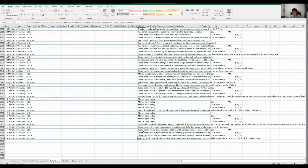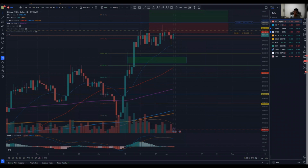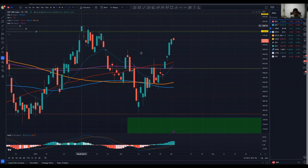Alright, so first and foremost, across the board, we do see green candlesticks, except for say Bitcoin. So traditional financial market-wise, in terms of the S&P 500, we see very clear continuation signs. A break of market structure has already taken place, a high, a lower high, and a lower high, and then we break the market structure clearly over here. Now we are looking at a continuation pattern towards the upside. So what I do potentially think is there's a very clear resistance over here.